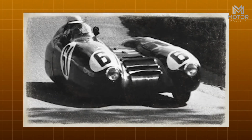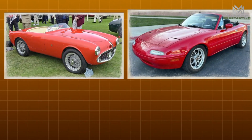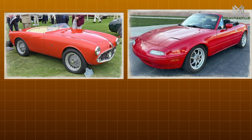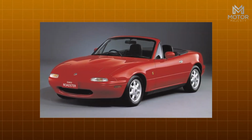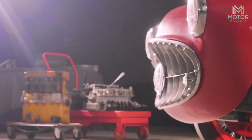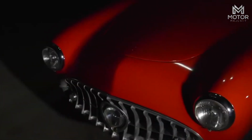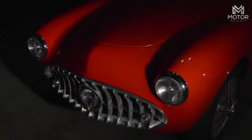The entire car weighed just 1,100 pounds. That's about half the weight of a modern Miata. And remember, this is 1950 we're talking about. Under that sculpted hood sat a tiny 750cc Crosley engine. Now, before you laugh, here's where it gets interesting.